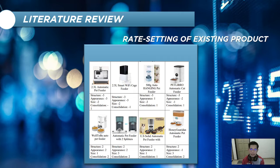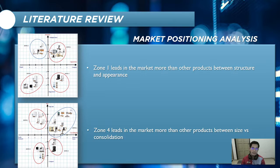Okay, now this is rate setting of existing product. You can see right here, users or companies give points from negative to positive for each product. Okay, after rate setting of the existing products, every product is divided into different zones, which is zone number 1 leads in the market more than other products between structure and appearance, and zone 4 leads in the market more than other products between size versus consolidation.